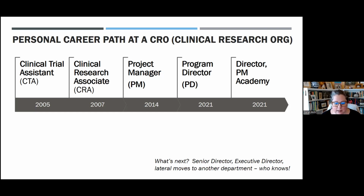But I was given that position because my colleagues knew that I was a hard worker. I had a lot of initiative. I had a lot of urgency. And I was a smart cookie. You don't have to have a science degree to be pretty smart. So I joined this 6-month training program to become a CRA.